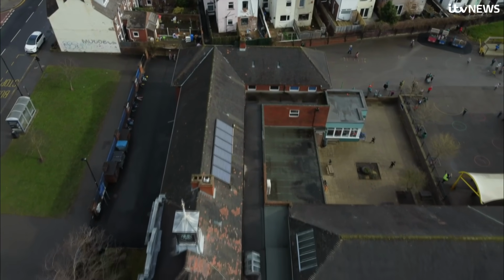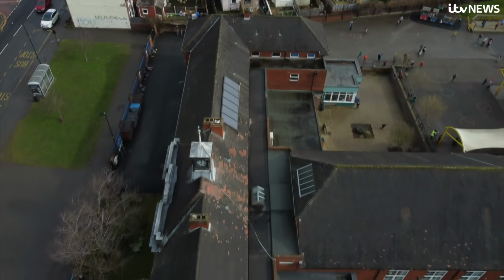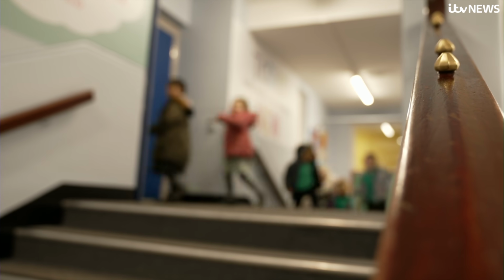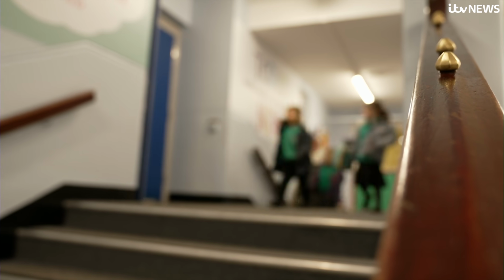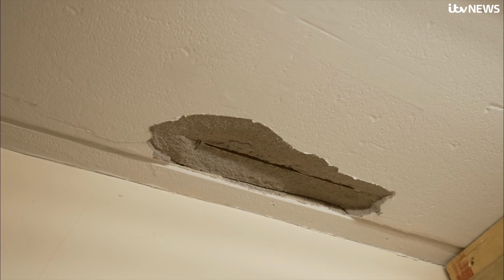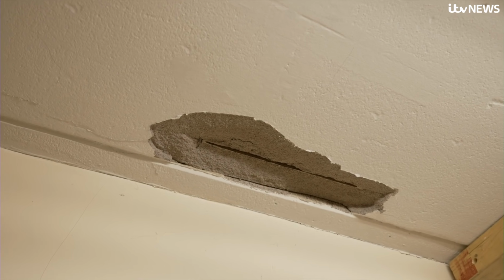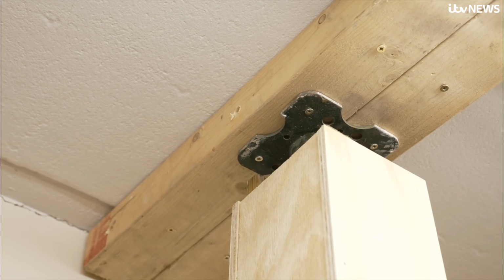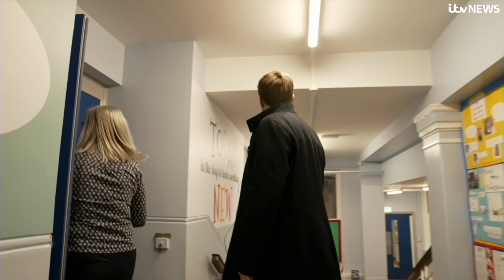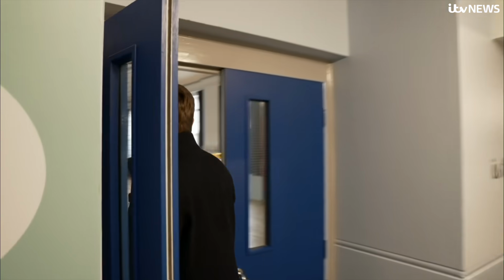There is, at first glance, nothing unusual about Abbey Lane Primary. But inside this Sheffield school, children as young as 4 and 5 are having to learn under 60-year-old roofs made from concrete that's been deemed at risk of collapse, where in parts the ceiling is having to be held up by wooden props. So the Y1 classroom was built in the 60s.